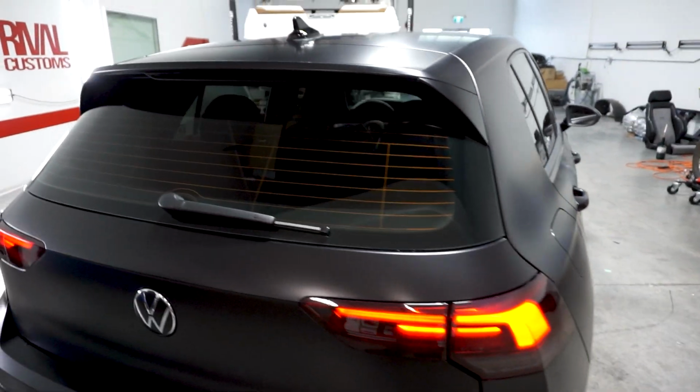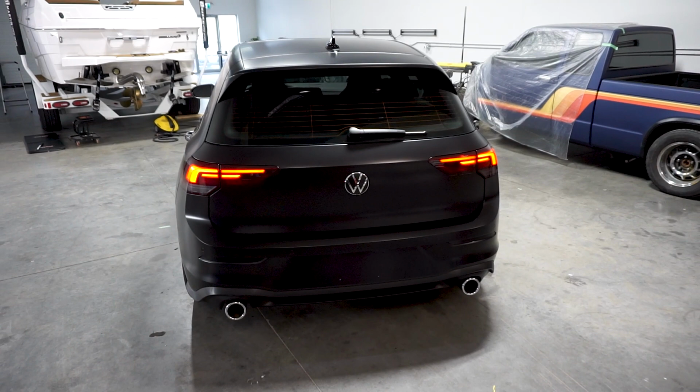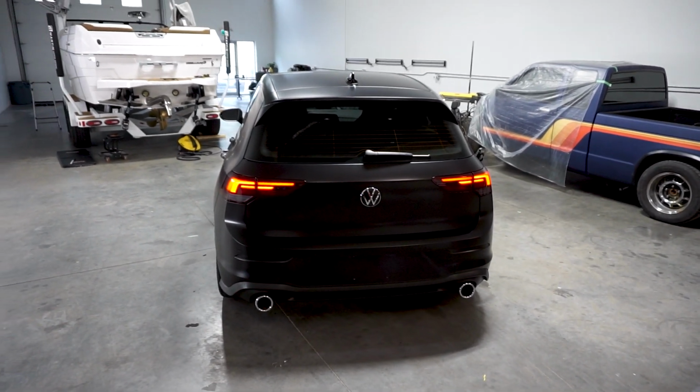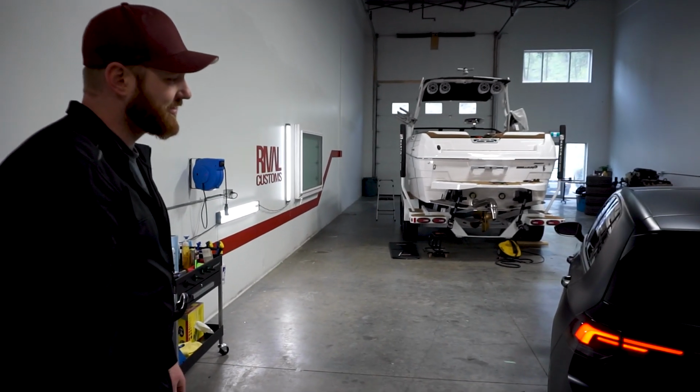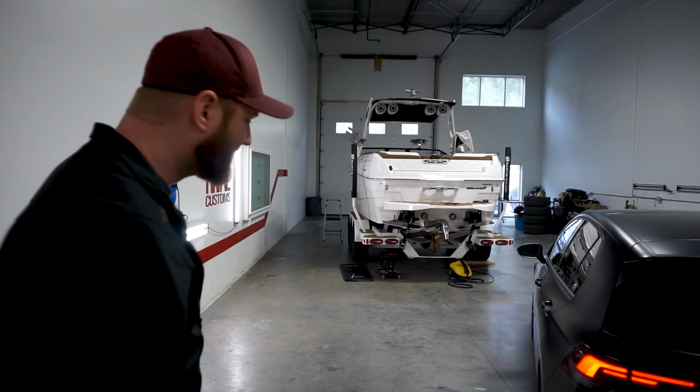Takes away the fishbowl, cuts out a ton of heat, which is super important for us in the Okanagan to deal with the hot temperatures. Otherwise, this thing looks slick. Super happy with it. Love that new car smell.